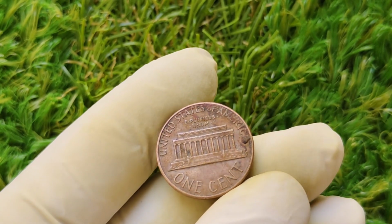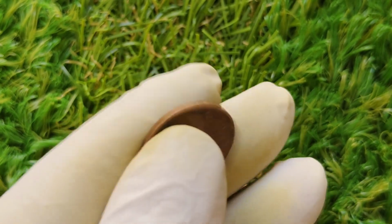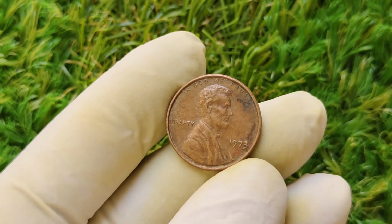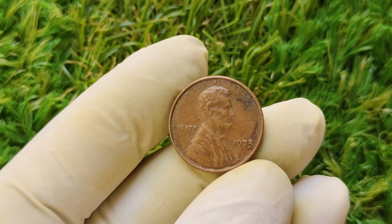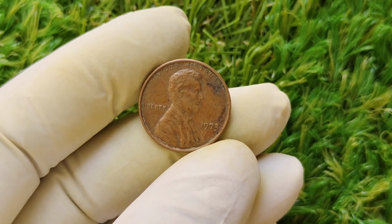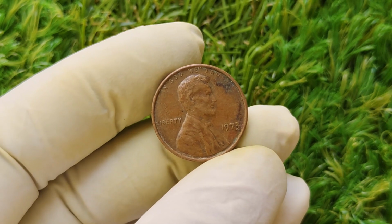The United States Mint struck millions of Lincoln cents that year, both for circulation and for collectors. They were minted at 3 locations: Philadelphia, Denver, and San Francisco. The Philadelphia mint coins do not have a mint mark, while those struck in Denver have a small D, and the San Francisco proof coins carry an S.